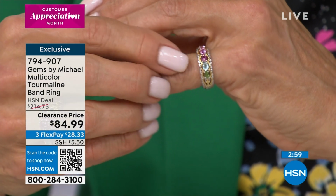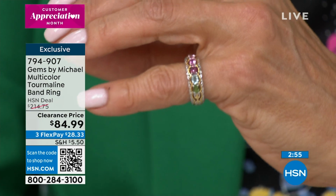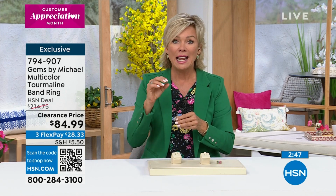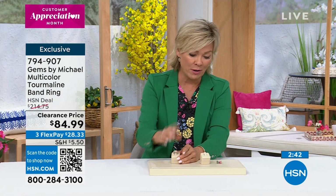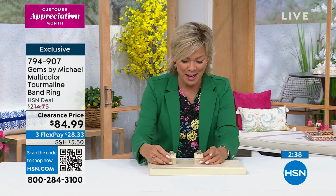That would be like 160 some odd dollars, whereas this alone used to be $215 at HSN. I will repeat this because some people might be tuning in not being familiar with Gems by Michael. These are not fake gemstones. These are natural gemstones, and when you think about that, I'm gonna focus on the triple row. That to me is just, bigger is better in my book.